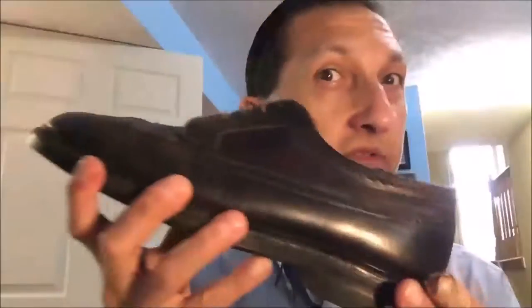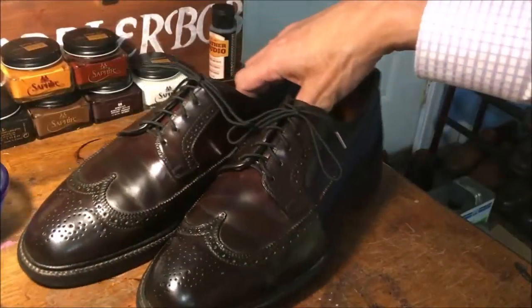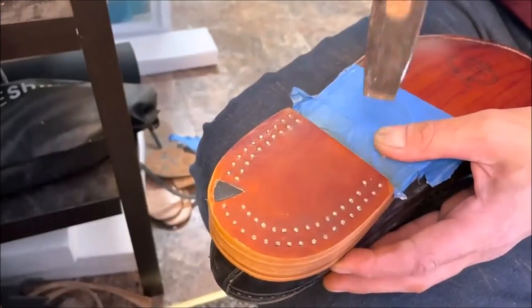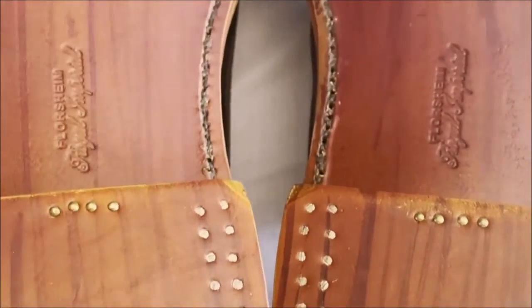4.5 out of 5. My shoe collection. These are made of shell cordovan. Here they are finished up. I'm not a professional. Look how tight this is, though. Very clearly here, I just cut the thread in half. And here they are, all finished up.